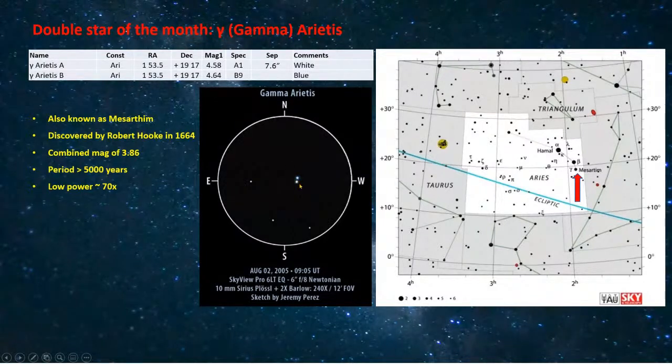The orientation of the two stars really hasn't changed much in living memory, because the period is well over 5,000 years. So the separation between the two stars must be quite large. And as I say there, I recommend a low power, around about 70 times. You should be able to split the two stars with a black gap between them. That's all that you want to do. You don't want to separate them too far, just enough to see a black gap between the two stars. That's where you get your best view.